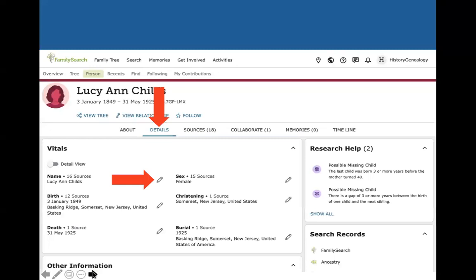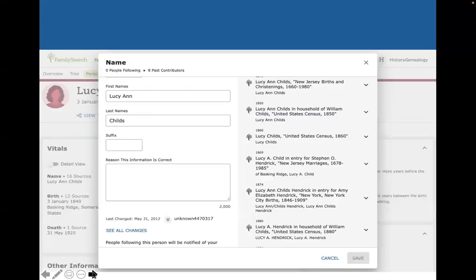Notice that you can edit this. If you click on the little pencil there, it will let you edit different parts of her record. You'll also notice that at the bottom, it says see all changes, and it says last changed by, whoever it is. So you can see when people are changing this. And if you change it, people will be able to see that as well.